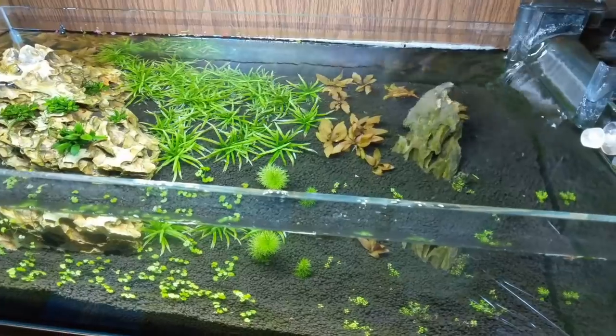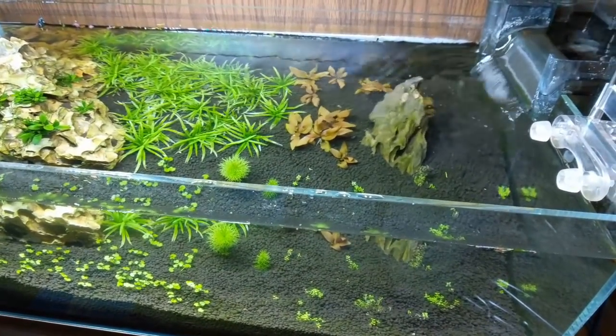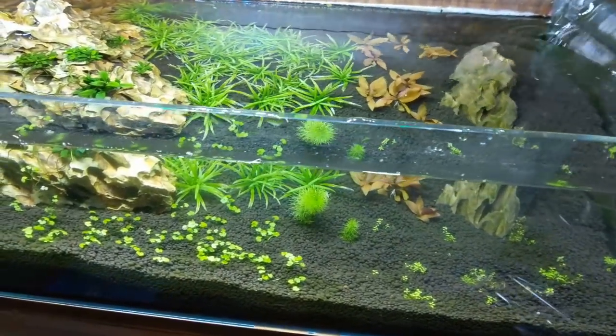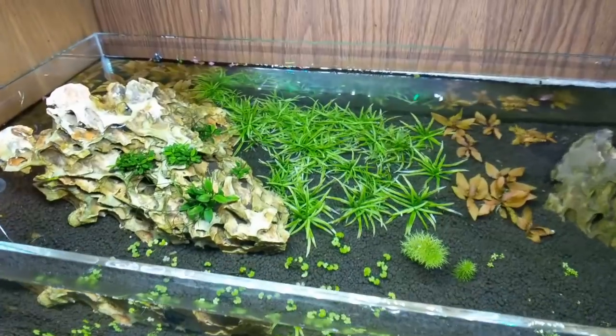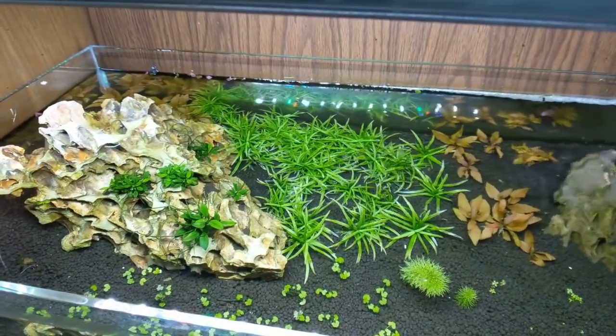There are a few questions about this on Jimmy's video. This is an ADA 60F, so it's 24 inches long, 12 inches front to back, and about 7 inches tall. It's a cool little shallow tank. Right now, it's been running an AquaClear on it just to keep some water movement going. I actually have an Eheim canister that just showed up, a little 2211 that's going to take over for it.